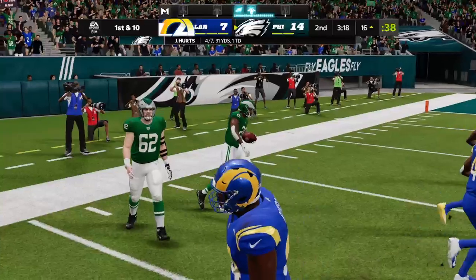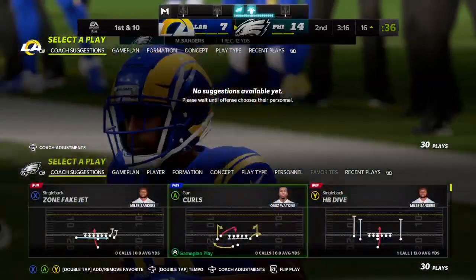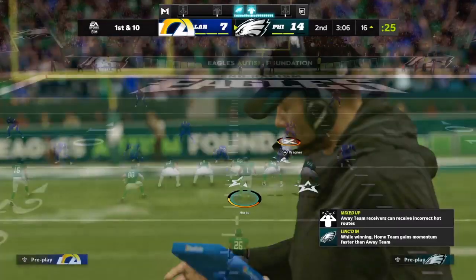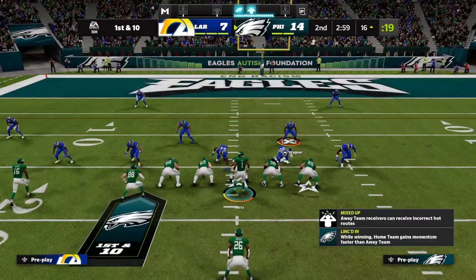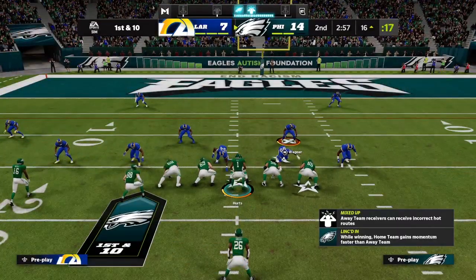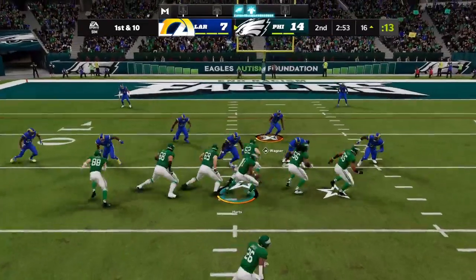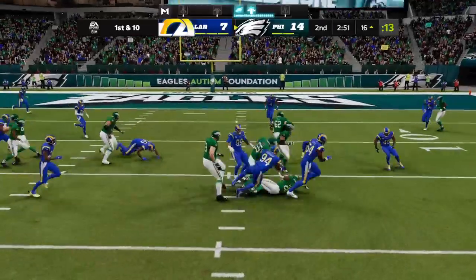Talk about Sanders. I like the play design there. They occupied the defense downfield, everyone trying to account for someone, but unfortunately they didn't account for the running back slipping out of the backfield. He was the number one running back on the Eagles team, getting big yards on that play by a little bit, on first down.